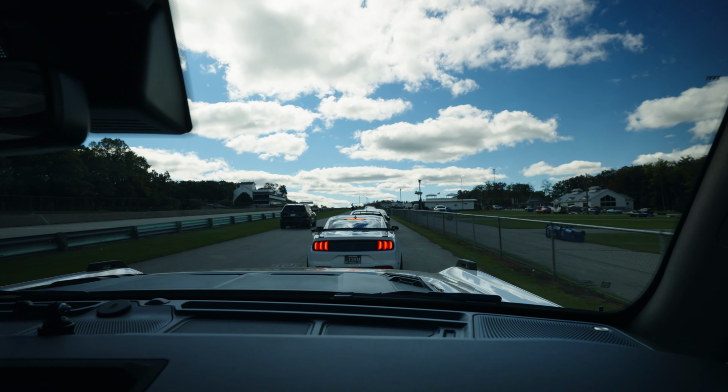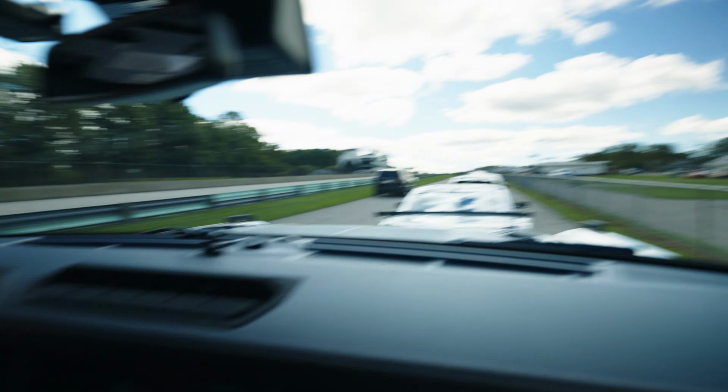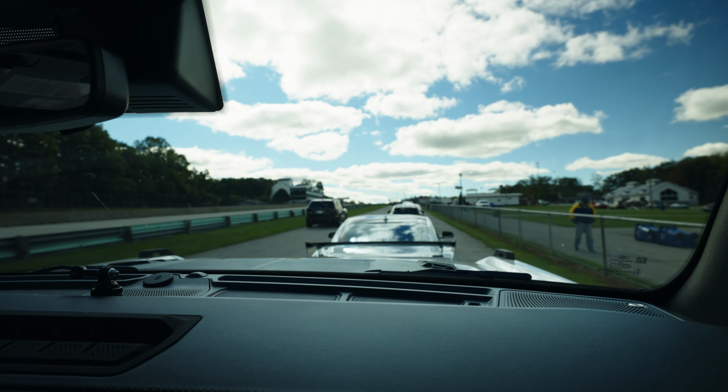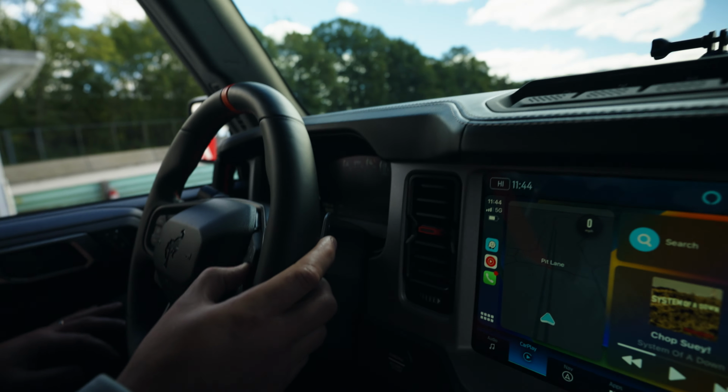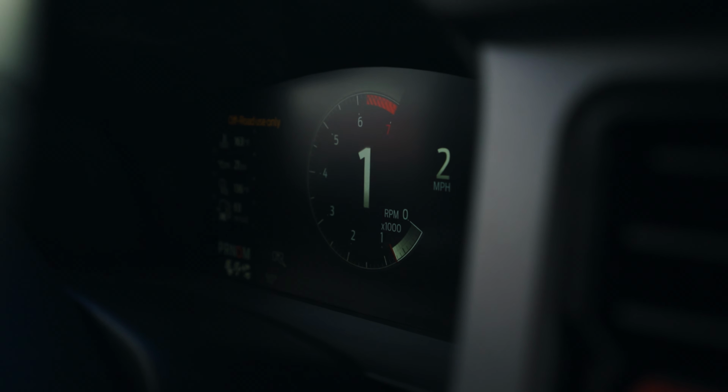Oh my gosh! You have the track camera set up, right? Track, oh yeah, I do. Get the track camera, okay. Loading up track mode. Okay, good. Here we go. Here it comes. Performance view. Look at this. Oh my gosh, very exotic-like. Look at that.